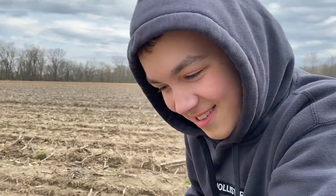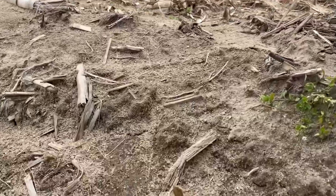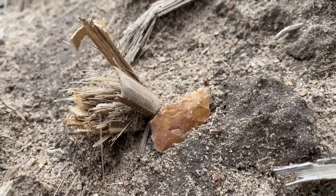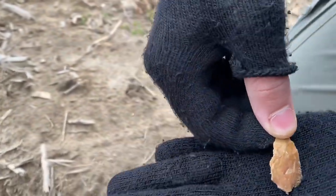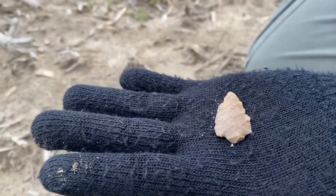All right, literally 30 seconds after Deacon pulled that one out, we just switched rows. And he got this row and yelled, point! Sure looks like something. All right, bud, go ahead. What you think? Is it? Flip it over. Yeah, broke on it? A little broken base? Yeah. It's cool though.